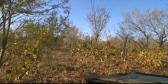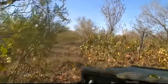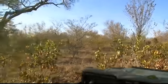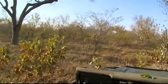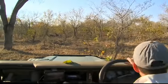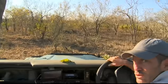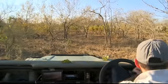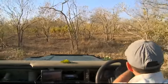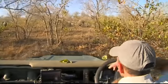Yeah, seems to have mounted a log. No, it was a termite mound. These Land Rovers really do work rather hard out there, Andrew.